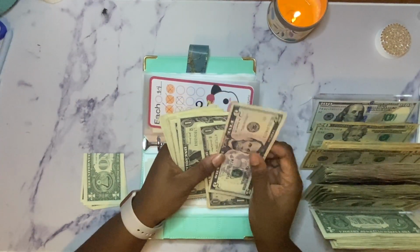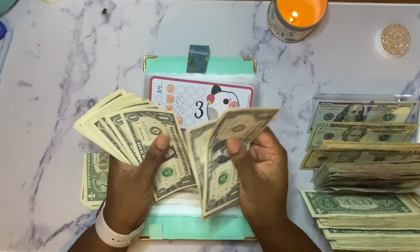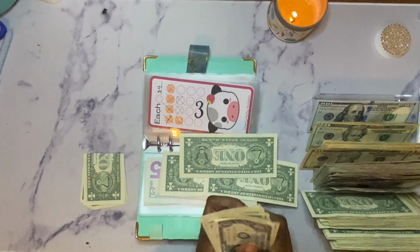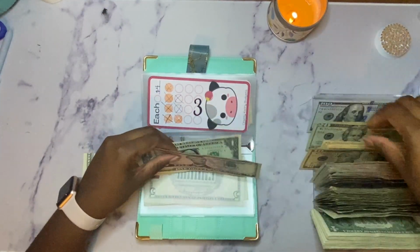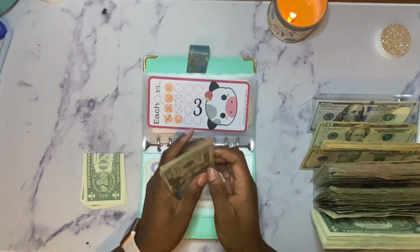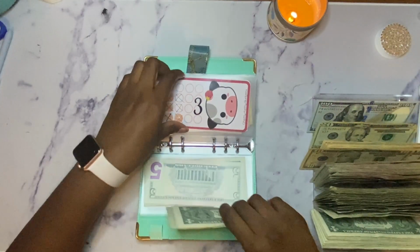So 1, 2, 3, 4, 5, 6, 7, 8, 9, 10, 11, 12, 13, 14, 15, 16, 17, 18, 19, 20. So I'm going to actually put this 5 back and get a better 5 if possible. And let's get 3 ones, okay, and a 20. So that's 28, plus the 2 extra ones we have over here.